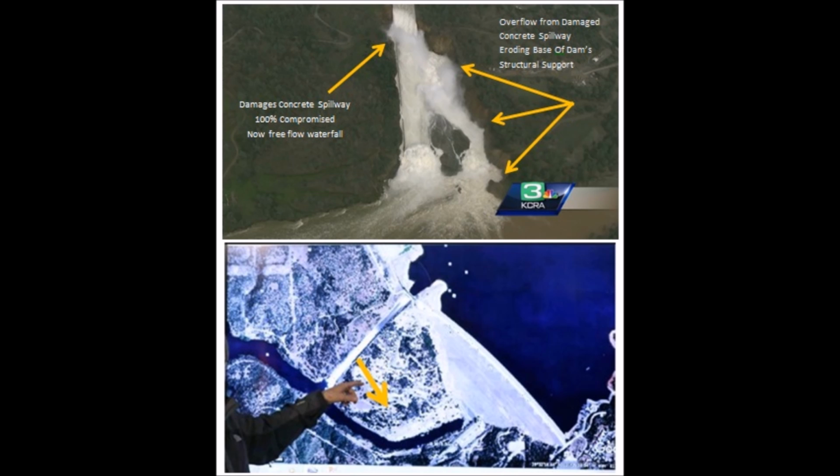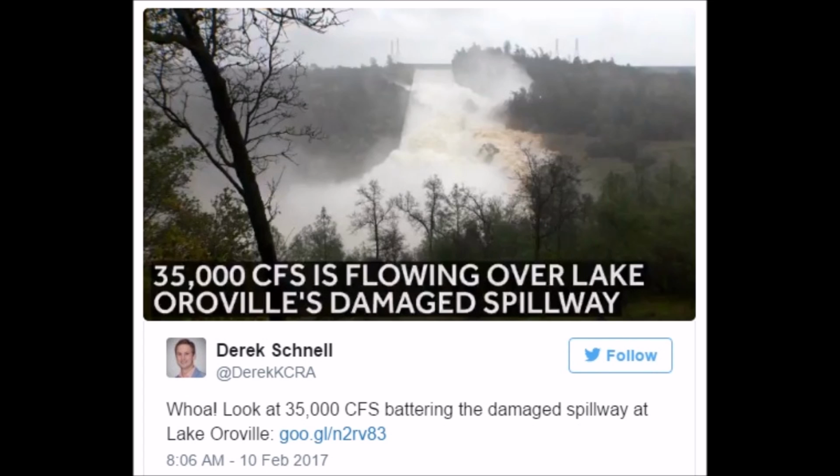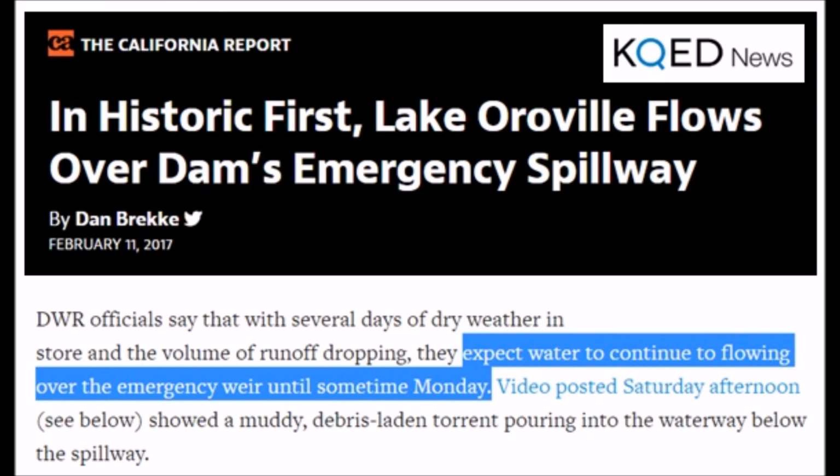So the question is, even at 35,000 cubic feet, how long can they let that run before they need to turn that completely off and put everything over the emergency spillway? This has been an untested thing that they said would never be used, and it wouldn't have to be. They even told you yesterday they wouldn't use it. And then suddenly, oh my God, they're going to put 4 times more water over it than they said they would. And this water is going to flow late into Monday.